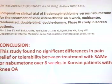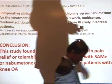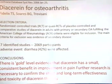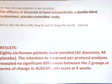Now, another study, a comparative clinical trial of SAMe. This study found no significant differences in pain relief or tolerability between treatment with SAMe or nabumetone over 8 weeks in Korean patients. About diacerein, the Cochrane database review says there is gold level evidence that diacerein has a small consistent benefit in improvement of pain. Further research is necessary to confirm the short and long term effectiveness.